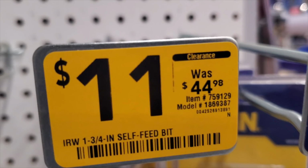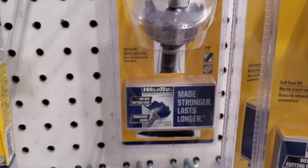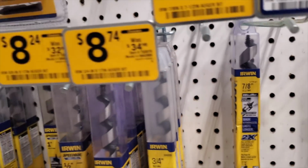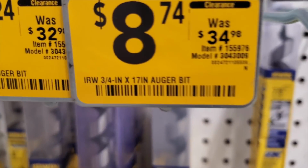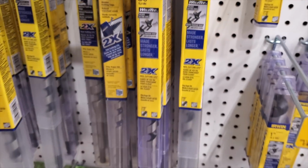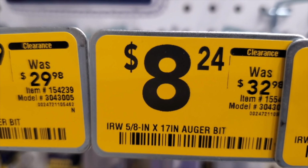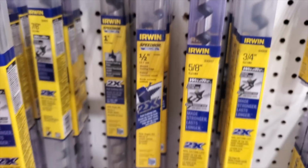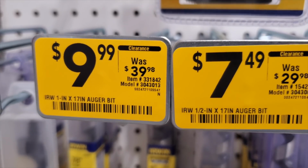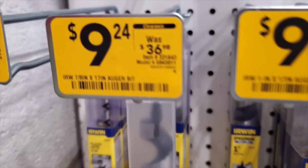Got a self-feed bit. It's a 1 3/4, $11 down from $44. It's a killer deal. I ended up taking a few of these, just for the tool test. You know, for this tool test channel. $8.34 down from $34. It's a 3/4 inch by 17. These are really expensive, guys, and they're down to $8, $7. That's just crazy deals. This one's $39.98, down to $12.99. It's a 1 inch by 17, so it's a thick guy.